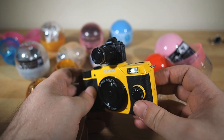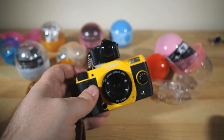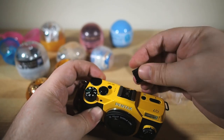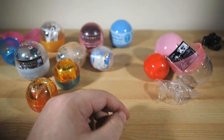So it's kind of cute when you've got them sitting on the shelf. I'm not sure whether you'd want to walk around shooting like that, but it's nifty, it's cute. It's a clever idea, I thought. So pop that one there. That one goes back in there. Put that camera away, and we'll pick another one.